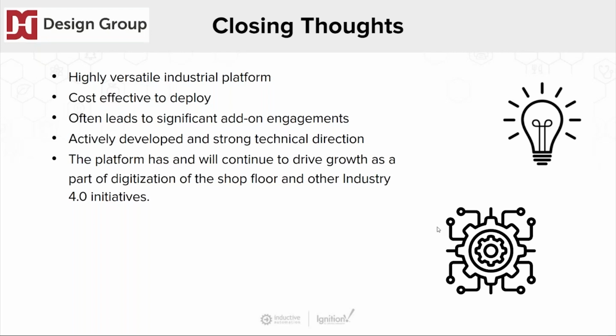So I want to again say thanks to you guys for that. The cost effectiveness is always a part of it, from the containerization and resourcing aspect to the licensing model itself. So this is always at the front of our customers' minds, and it helps to make Ignition an easier sell in that regard as well.